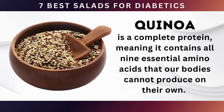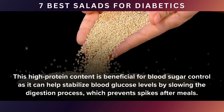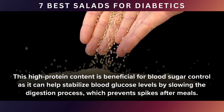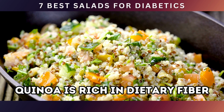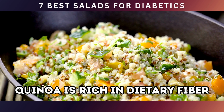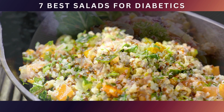Quinoa is a complete protein, meaning it contains all 9 essential amino acids that our bodies cannot produce on their own. This high protein content is beneficial for blood sugar control, as it can help stabilize blood glucose levels by slowing the digestion process, which prevents spikes after meals. Additionally, quinoa is rich in dietary fiber, another key element in blood sugar regulation, as fiber too slows the absorption of sugar into the bloodstream.